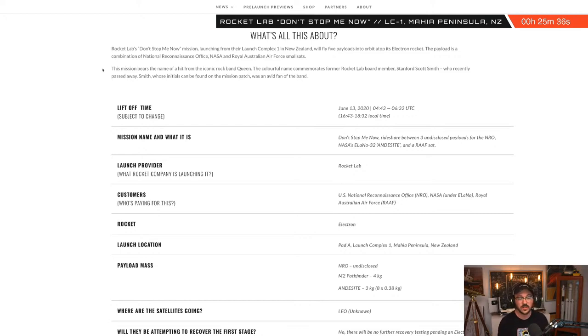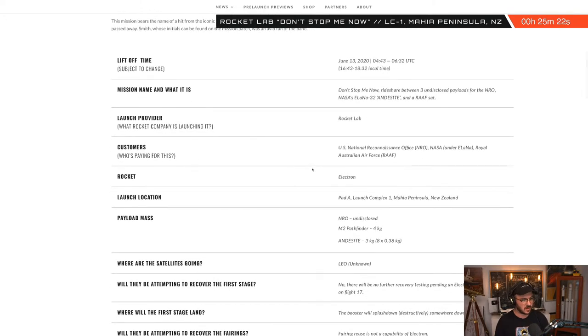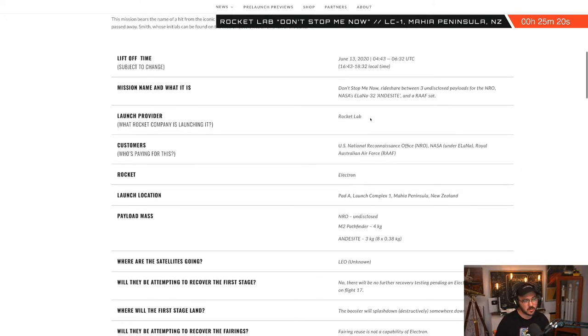So it's a rideshare between three undisclosed payloads for the National Reconnaissance Office, which is NRO, NASA's ELaNa program, and then an RAAF slot, which is the Royal Australian Air Force. So the launch provider, the company launching this payload to space, these different satellites, is Rocket Lab. The customers paying for this launch are the United States' National Reconnaissance Office, or the NRO, NASA under the ELaNa program, which is like a small sat launching kind of thing, and the Royal Australian Air Force, like we mentioned.